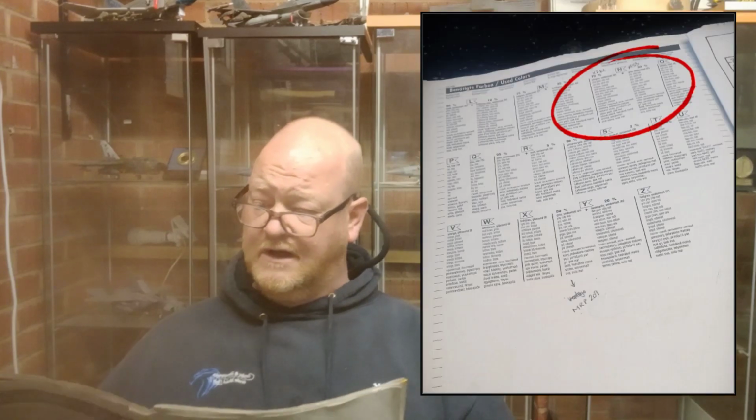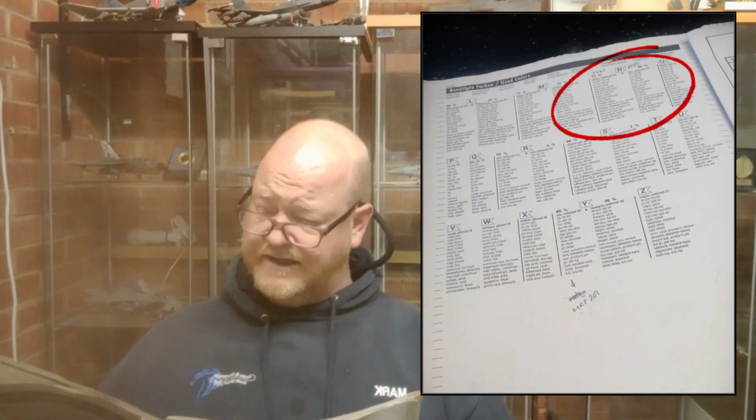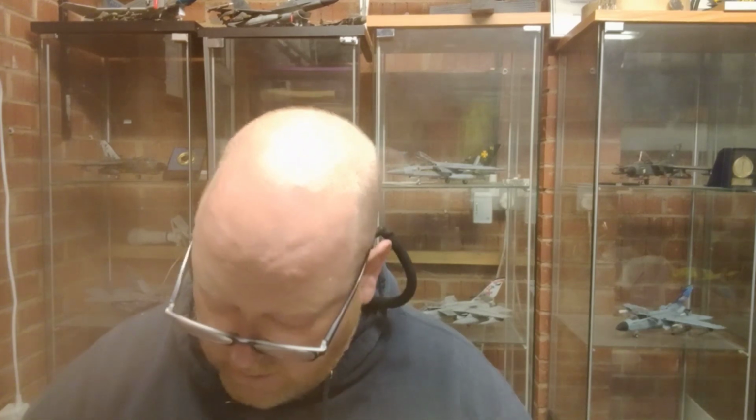Typical of Revell, and I say this all the time, don't I? Let me just have a look here. So, colour N, 70% of this and 30% of that. Colour S, I'm not kidding, is 98% Lufthansa yellow and 2% fiery red. I mean, what's that all about? So typical of Revell, you get that really annoying call out.